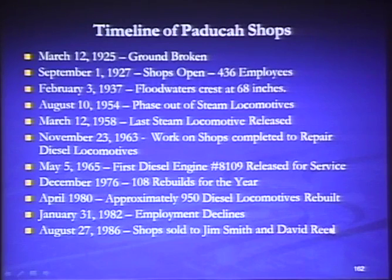And I had a wonderful experience at that shop. It was great working there, a good place to work, good management, superb craftsmen. I can't emphasize that enough.